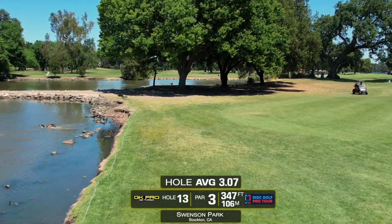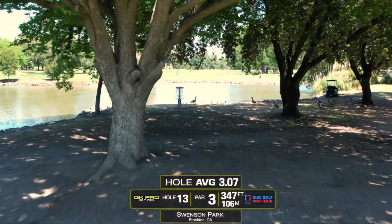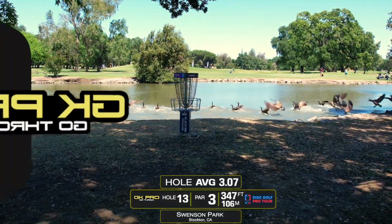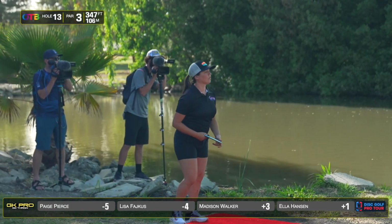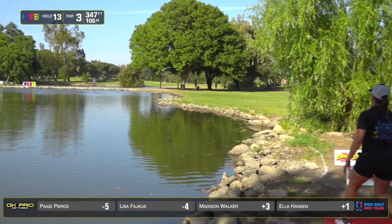I know. Hole 13, it's a par 3, and it is a scary par 3. There's out of bounds all the way up the left-hand side with water. The basket's perched on the edge. I would say only 20 feet from the water? Yeah, it's real close. And those geese like to hang out there and maybe hiss at you a little bit. They have lots of babies, and they're very protective.